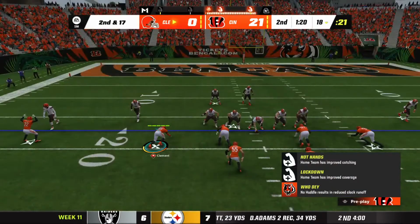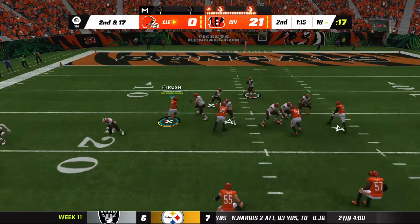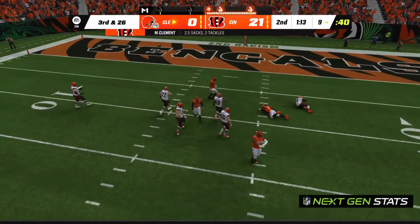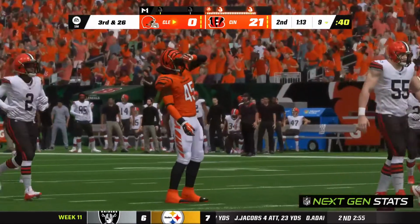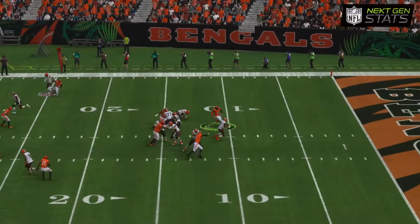Now following the sack, they'll look to make amends on a 2nd down and 17. Now it's Watson. And he's going to go down again. They push him back 8 yards that time on 2nd down. The number one mission of any offensive line, you got to protect that quarterback, keep him safe back there. This time, the rush got to him in a hurry.